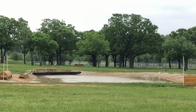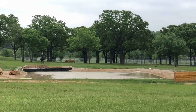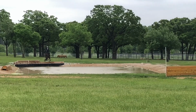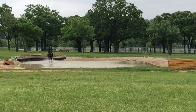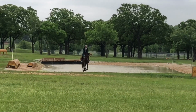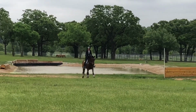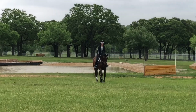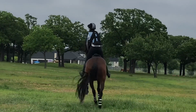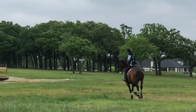Now we're going to come right back down the bank. The main thing was to shorten the stride up so they could have a peak, but keep the leg on and active so that they kept coming forward. And Jax did that very nice. I was very happy with how his first course went, and I felt like he got much better as we went on. So now this course, we're going to ramp up the difficulty a little bit more.